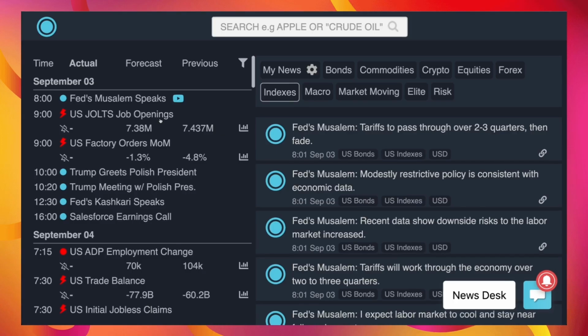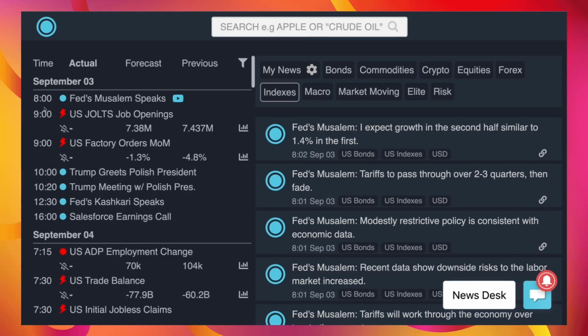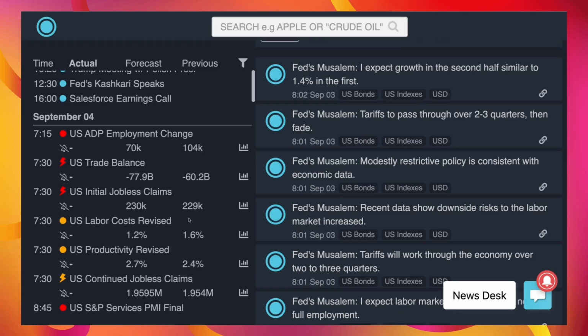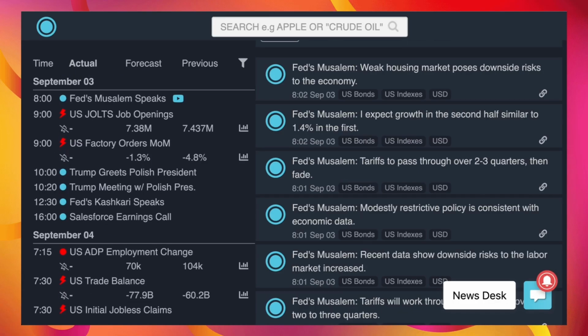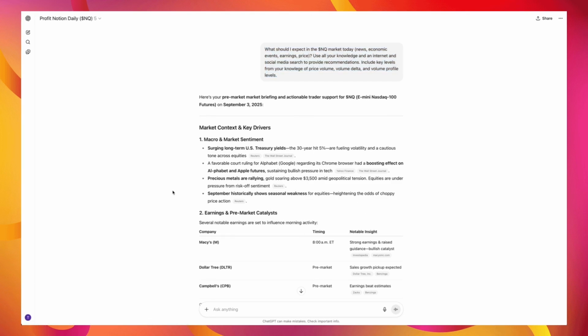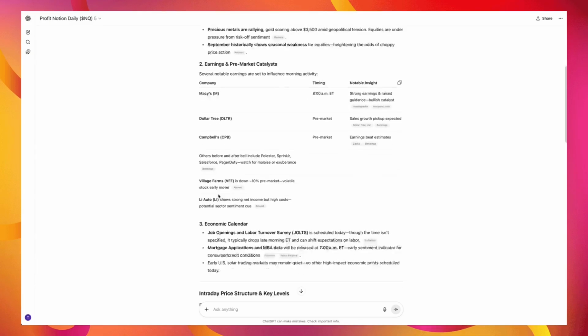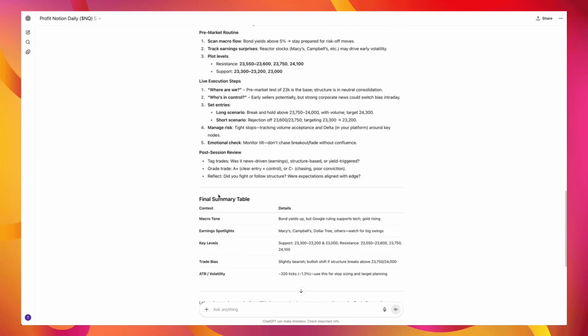Today is the 3rd. We got job openings at 9, so we'll see what happens there. That's a big deal. Trump's doing some stuff, and then we got employment numbers tomorrow and jobless claims. So a lot of stuff happening, which is good. And then let's see, GPT really quick. So we got Macy's, Dollar Tree. Oh yeah, these. I read a post somewhere that these are going to hold the market up this week, so we'll just see how all these look. I guess I'll look into that. So that's fine.